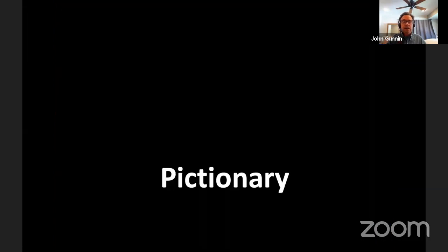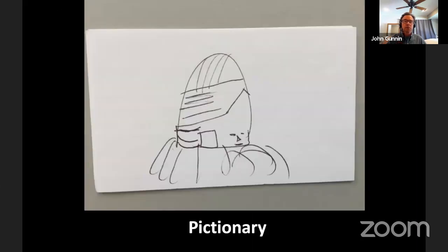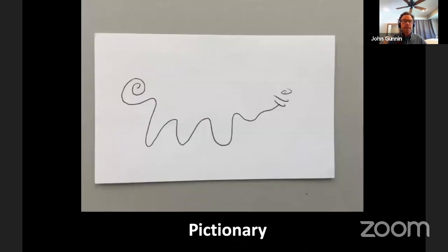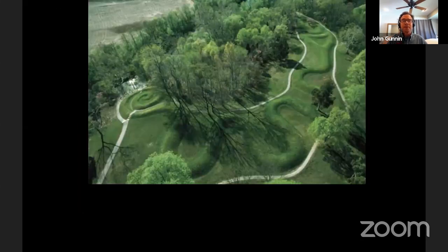Okay. So now I have a couple of Pictionaries for you. I challenge you to yell out this name. What is this thing you are looking at? And if you said Bundu mask, yes, the initiation society for the girls coming of age. And how about this one? Okay, I think you just yelled out the Serpent Mound from Ohio.